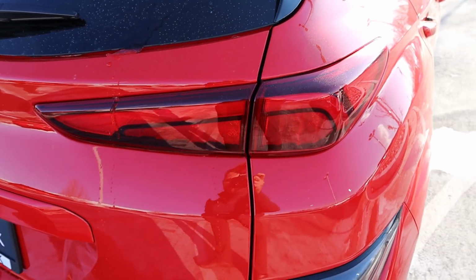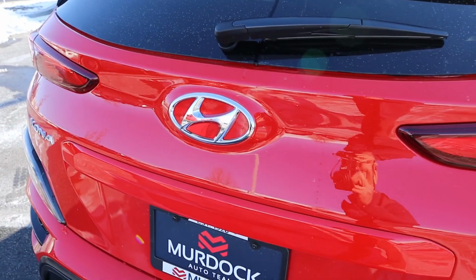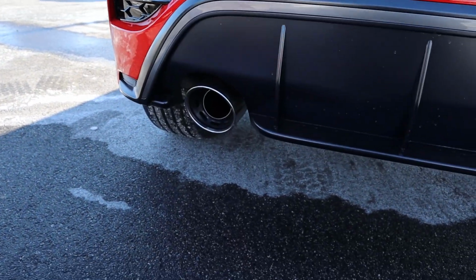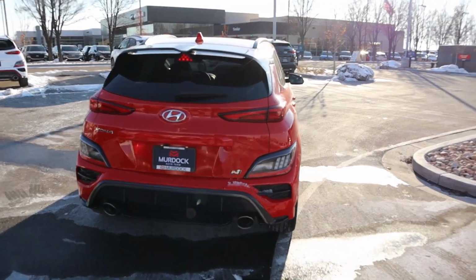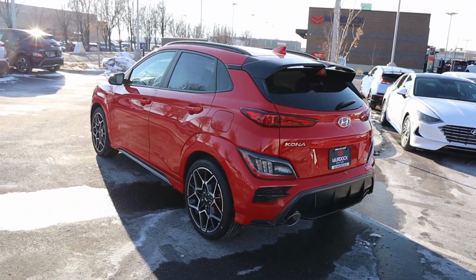Now this has the normal Kona lights here on the back. Of course, we've got our N badge and then the normal Hyundai logo, actually chrome. It's not blacked out like the front. And then you guys can see the Kona badge right there. But the crazy thing is these exhaust tip covers. I mean, those are aggressive. And putting it all together, this looks really cool, especially with that spoiler there at the top of the roof. It's a fun looking car.